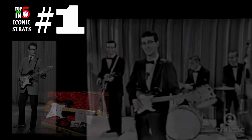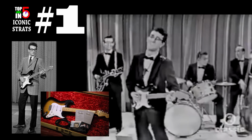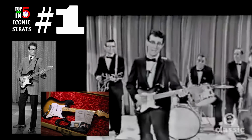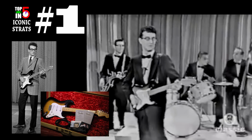Finally, we get to number 1, which can only be the 2 rather than 3-tone sunburst made famous by the original pioneer of the Stratocaster, Buddy Holly. Holly got his first Strat in 1955 at Adair Music in his hometown of Lubbock, Texas, after his older brother Larry loaned him the money. It was an ash body, quarter-sawn maple neck, and had a nitrocellulose lacquer finish.